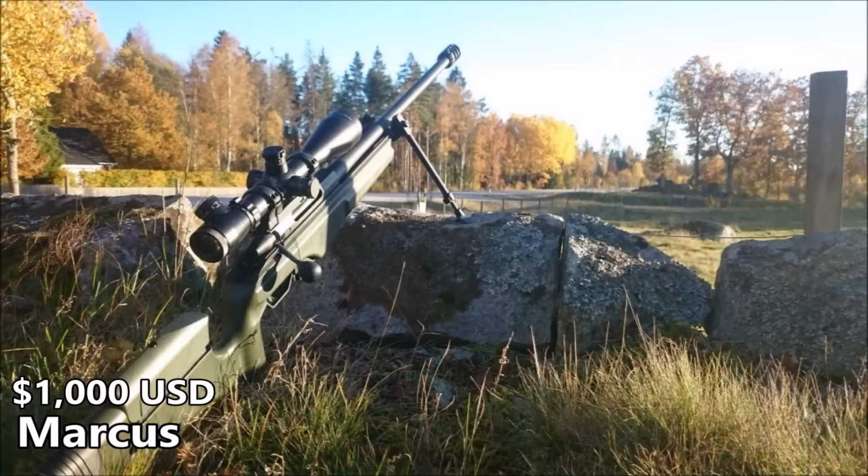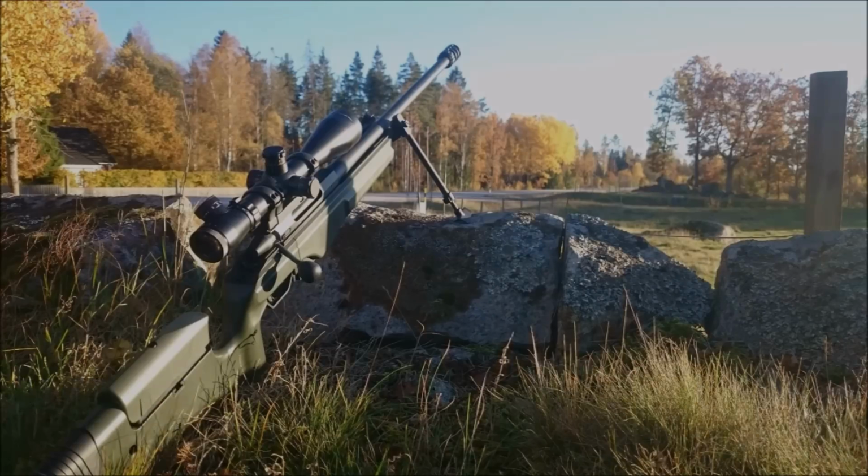I'm beginning to see CO2 conversions as a popular choice of upgrades for bolt action rifles, but I've never used one before, so I'm curious as to why go that route. But I'm sure someone watching this video will enlighten me, as you guys have always done. But I thank Marcus and Kim for submitting their builds, but you know, we must move on.